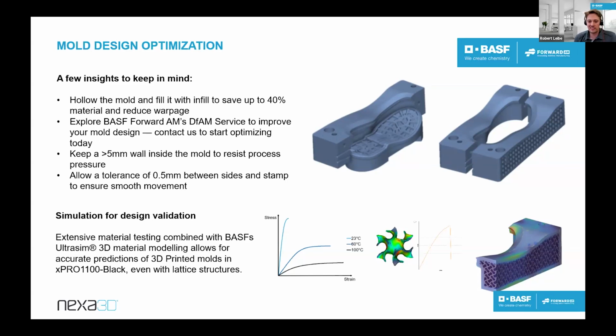So you can clearly see that stiffness and strength go down, but in the same way, the elongation at break goes up. So it gets softer, but it also gets more flexible. It can take more deformation before it breaks. And with this material know-how, we are also able to create material models, or in this case, homogenized material models of gyroid structures, which means we can calculate the behavior of the structure and from this derive a new artificial material which behaves exactly like the structure, and then use it for simulation.